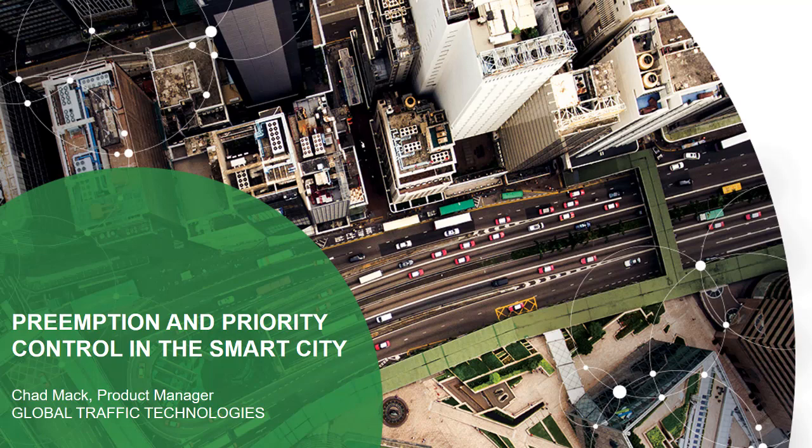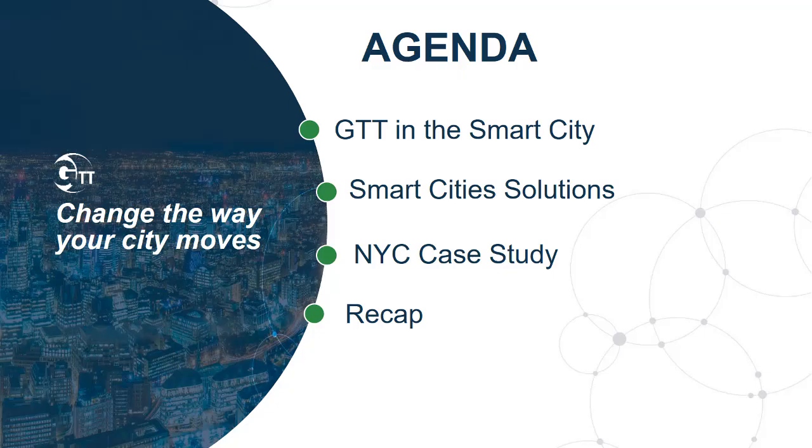Where does GTT fit in the smart city? From there, we're going to take some time to talk through a few of our solutions, specifically as it pertains to connected vehicle and preemption and priority control solutions. Then we'll get into a couple of examples, one being a case study from New York City, and a project that we've been working with them on for the past 6 to 7 years. And then lastly, we'll bring it all together with a recap.